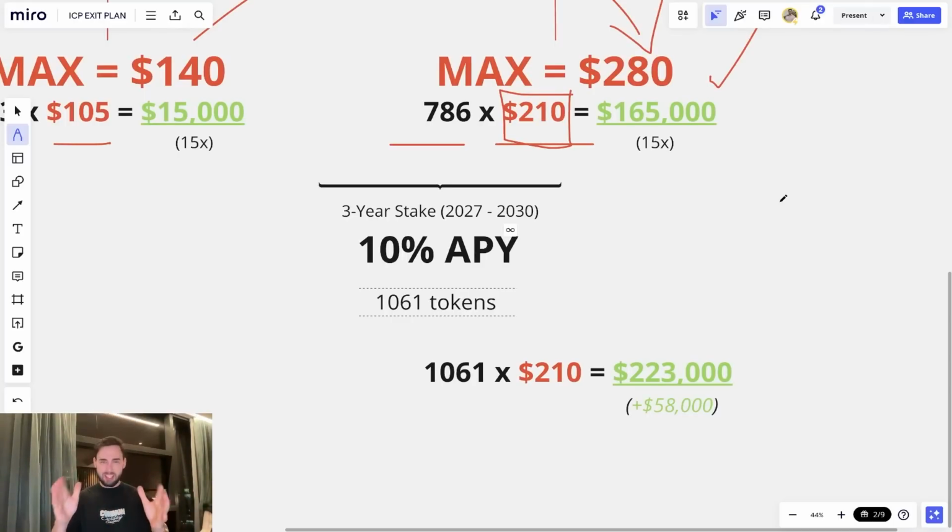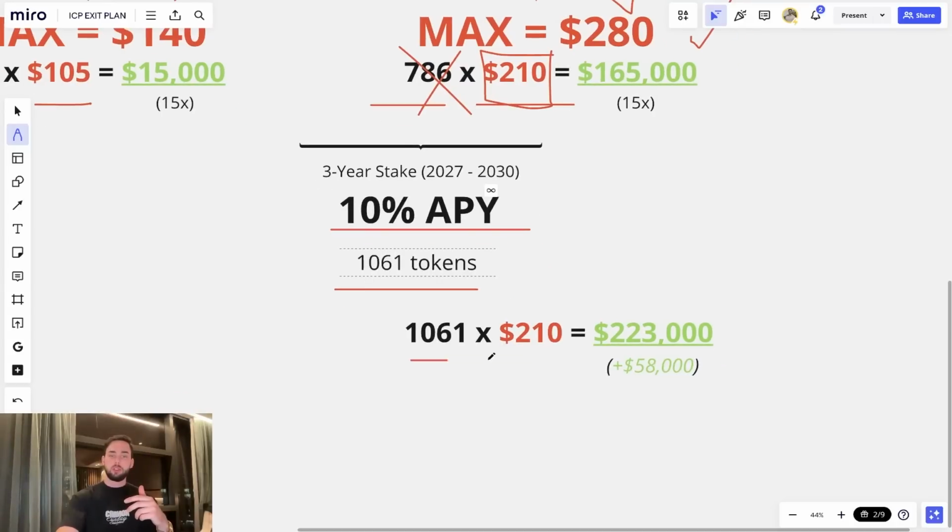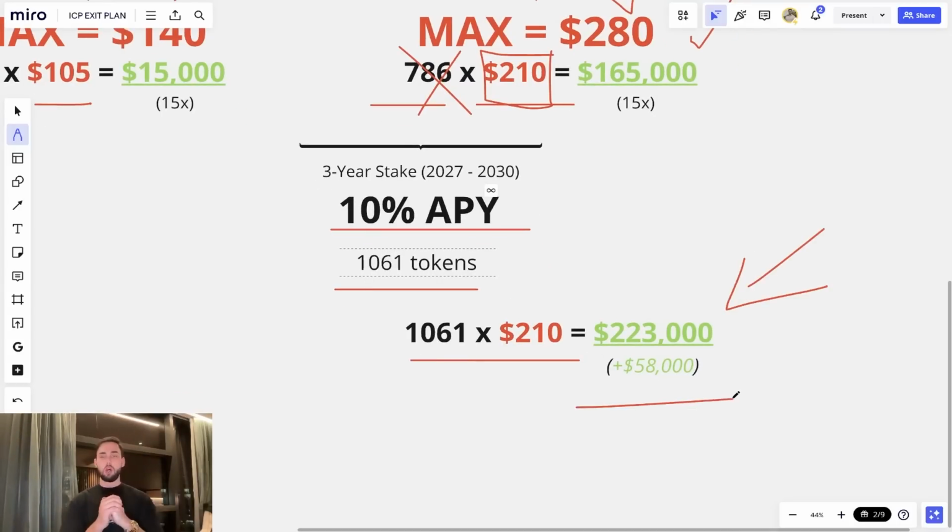If you stake ICP for a period of 3 years, you will get 10% APY on average. That is the current rate. It might even get more in the bear market, which would mean you would then have 1,061 tokens, not the 786 like that says over here. So you get more, and therefore we obviously do the simple maths. 223,000. We've gained an extra $58,000.